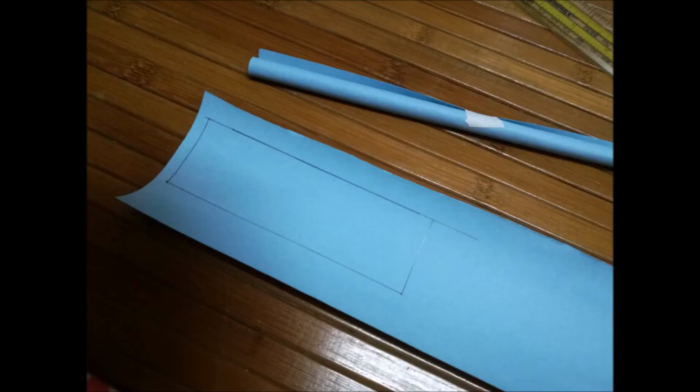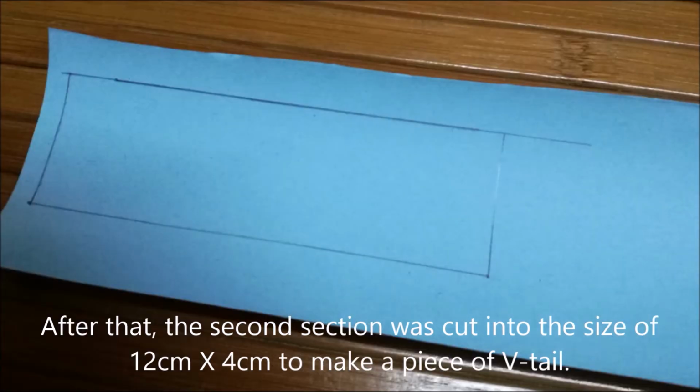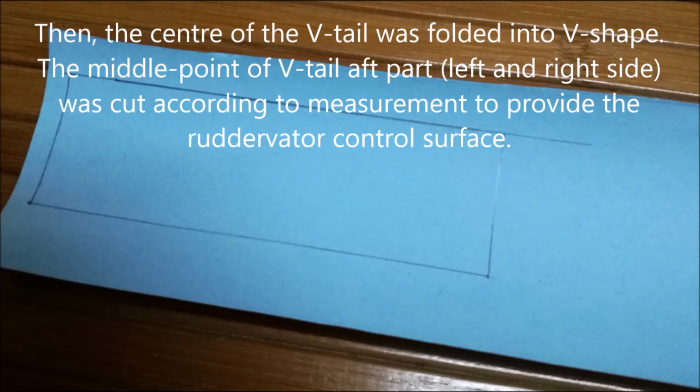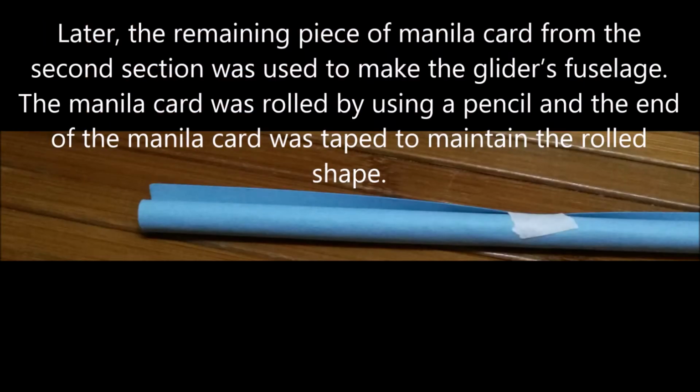After that, the second section was cut into the size needed to make a piece of V-tail. Then, the center of the V-tail was folded into a V shape. The middle point of the V-tail aft part, at the left and right side, was cut around a half to provide the ruddervator control surface.